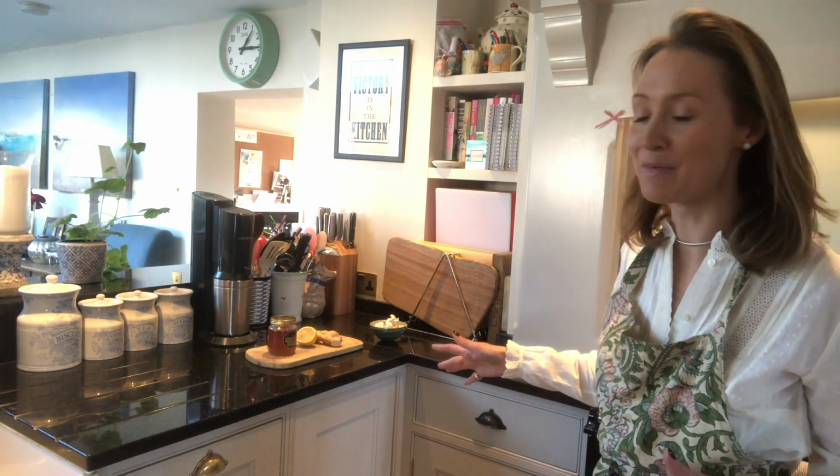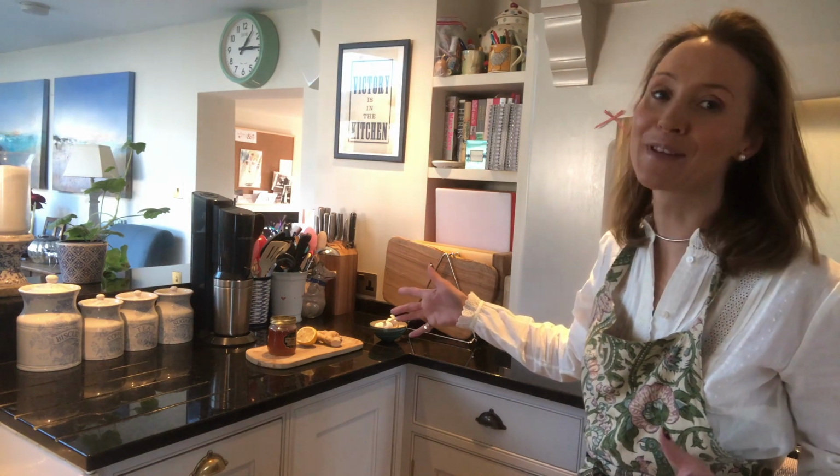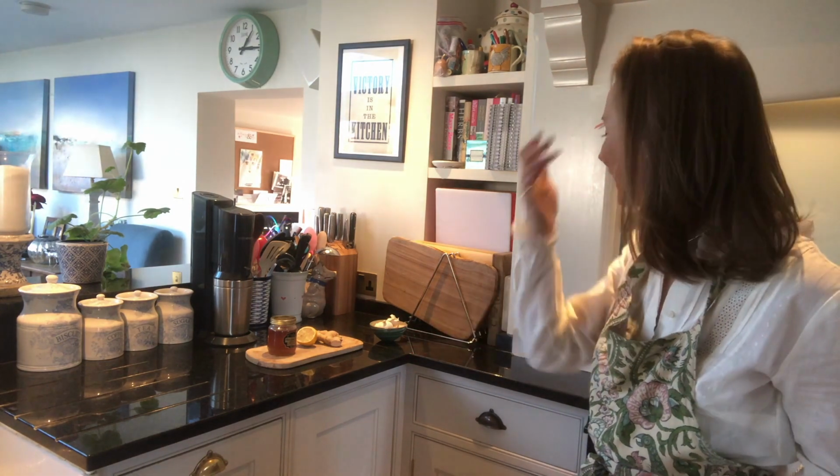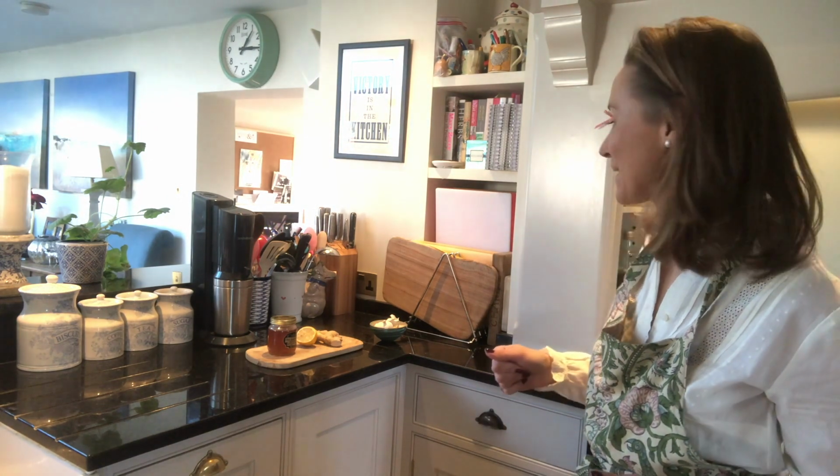I drink a lot of hot water with lemon and ginger, so actually I keep that out because I'm probably making 6, 7, 8 a day. So I will add a squeeze of lemon, sometimes a bit of honey as well.